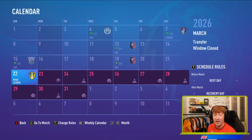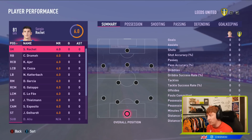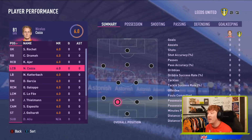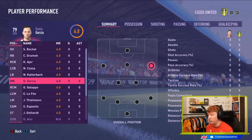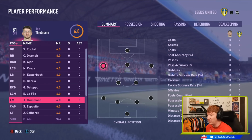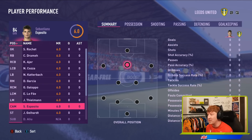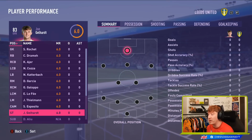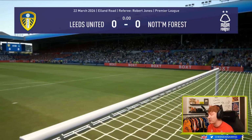Right then, let's go and play Leeds. Leeds' 11 in a 4-2-3-1. You remember Sergio Rochette from the last time we played Leeds. He was very impressive in between the sticks for them. Drama, Ayer, Koza and Katabak at the back for them. Dennis Garcia on the right with Jan Thielman on the left. And they've got Galoppo and Lefay in midfield with Esposito, 84 rated and pretty damn good, I think, at CAM, behind an 83 rated Joe Gelhardt, who's also going to be pretty handy. There is an experienced, shall we say, Jordan Henderson on the bench.